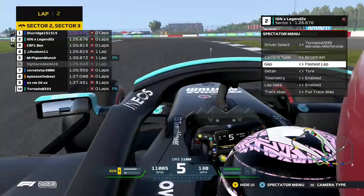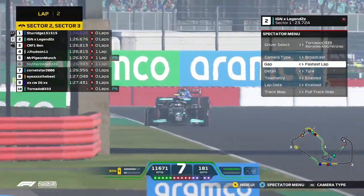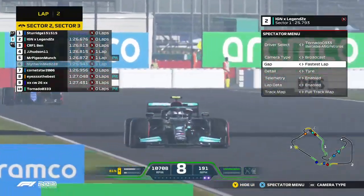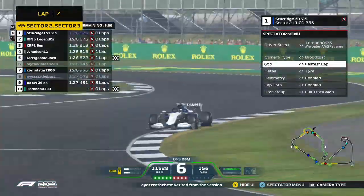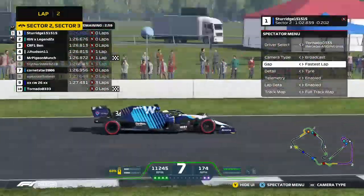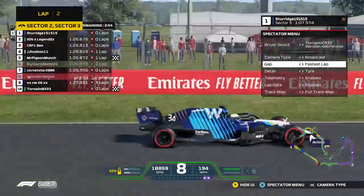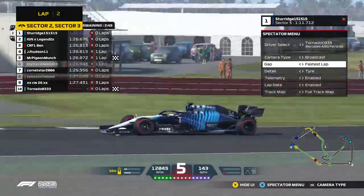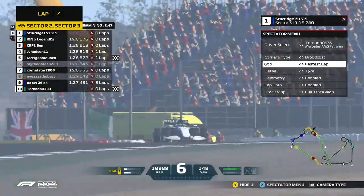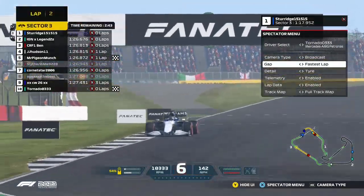Oh, he's on the limits. There's a Ferrari off. He's fighting this car. Legends finds 2.5 tenths, and Sturridge is 2 tenths up. Almost matching each other, nose to tail. Maybe Sturridge coming to the line first.